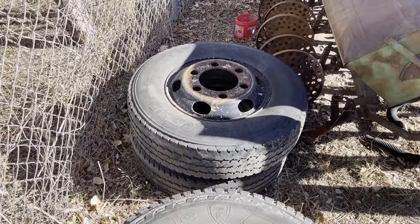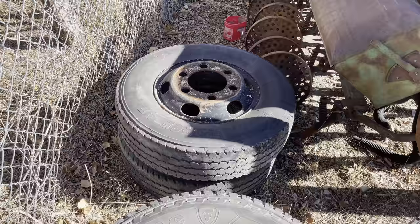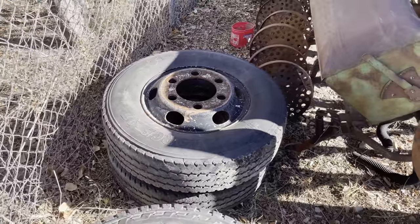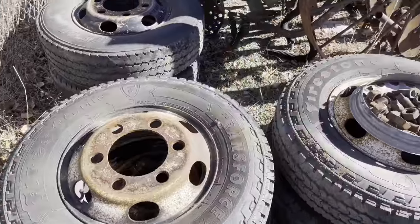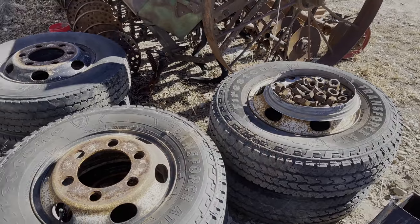I don't know if those are past DOT. They're not quite on the rub strips yet, but they're probably within 5,000 miles of the rub strips. So I wouldn't recommend using those tires. But hopefully I can find a new home for these. I don't foresee ever actually needing them for myself, but I'd love to find a home for them.